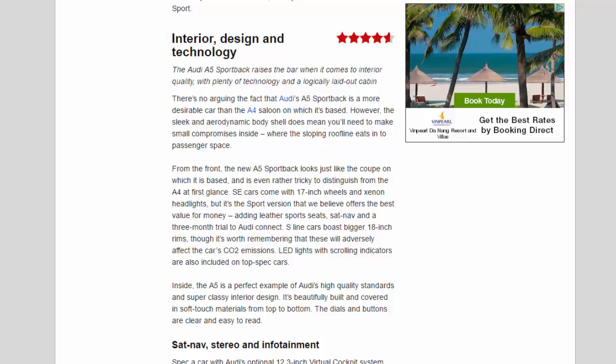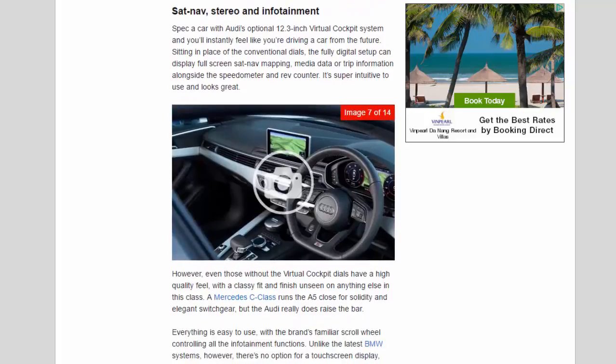Spec a car with Audi's optional 12.3-inch virtual cockpit system and you'll instantly feel like you're driving a car from the future. Sitting in place of the conventional dials, the fully digital setup can display full-screen sat nav mapping, media data or trip information alongside the speedometer and rev counter. It's super intuitive to use and looks great. However, even those without the virtual cockpit dials have a high-quality feel, with a classy fit and finish unseen on anything else in this class.